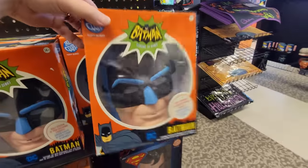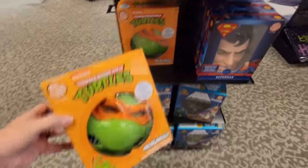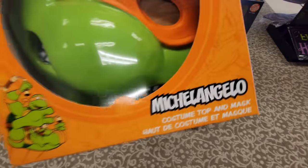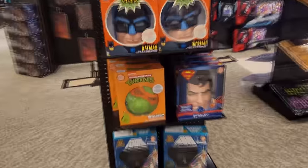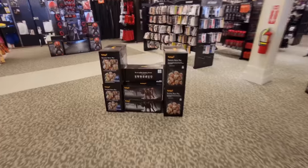But they have Batman in this store. And even better, they have the Teenage Mutant Ninja Turtles. This is Michelangelo. I wonder if they put out all four of them. Man, if I knew for a fact that they had all four turtles among the stores, I would buy them all to display in my office. I'm way too excited in here.